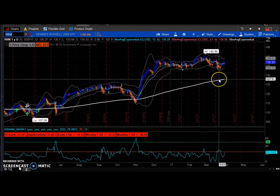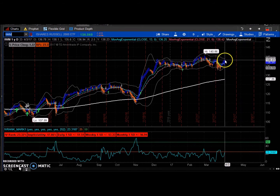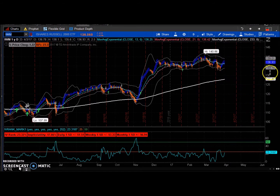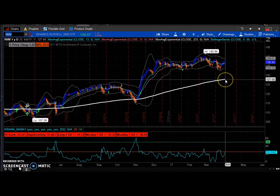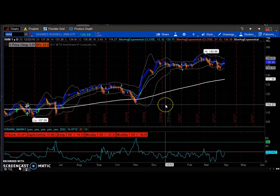And I said last week, if you watch my other vlogs, it could drop easily. These are the 2 standard deviation Bollinger Bands, right? So it could easily hit 133.79. And I can see it easily turning down to its 233 exponential moving average, which is about 127.86. And you want to be well positioned to take advantage of that should that happen.